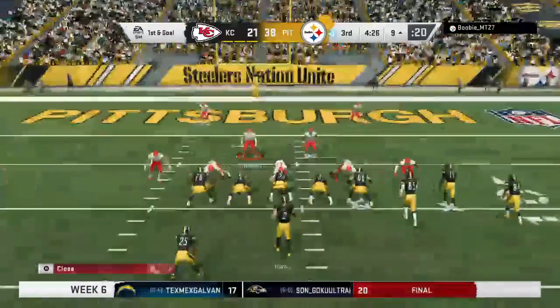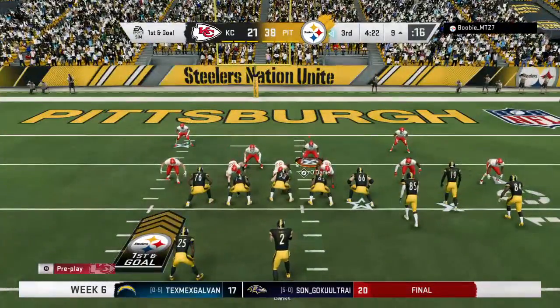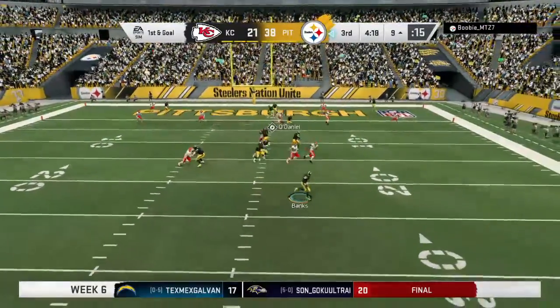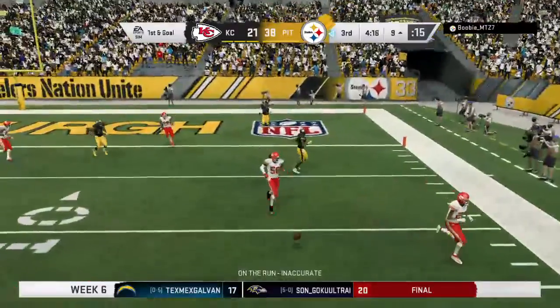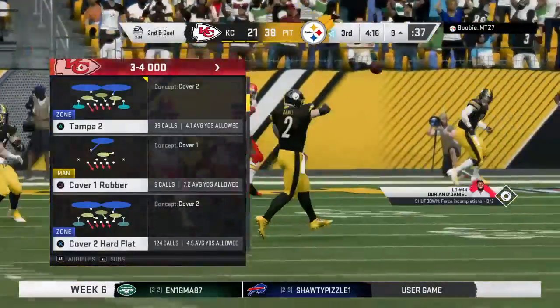From the gun, Banks. And nowhere to fit that football in. It's knocked away and incomplete.